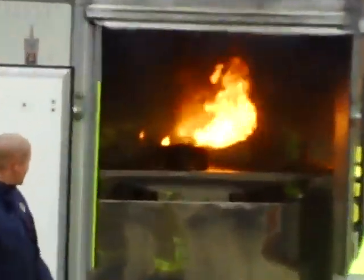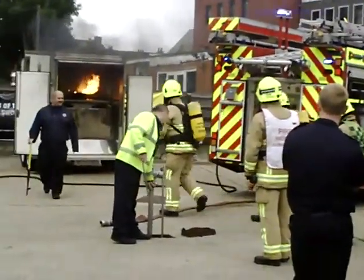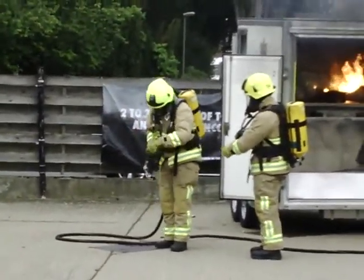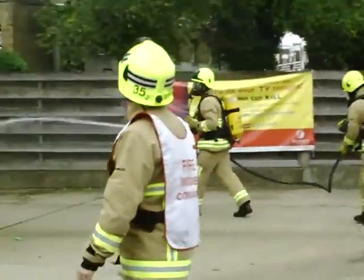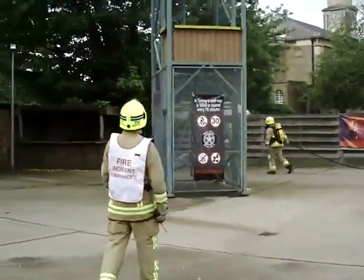Open the rain for that as well. Oh, is the BA crew ready yet? Yes, there. You can see the BA crew are completely covered. No part of their skin is showing. That's to protect them from the heat in and out of this fire. Moving forward, the pump operator making sure they've got water. You don't want to be entering the building without firefighting media.